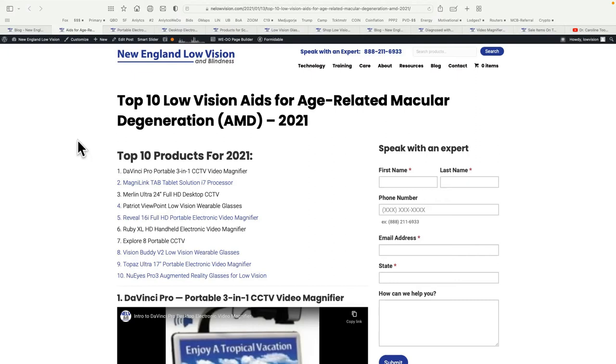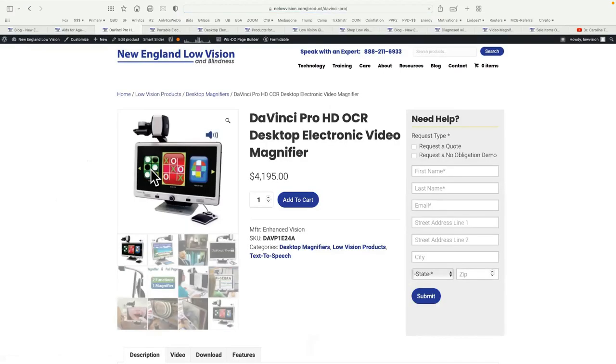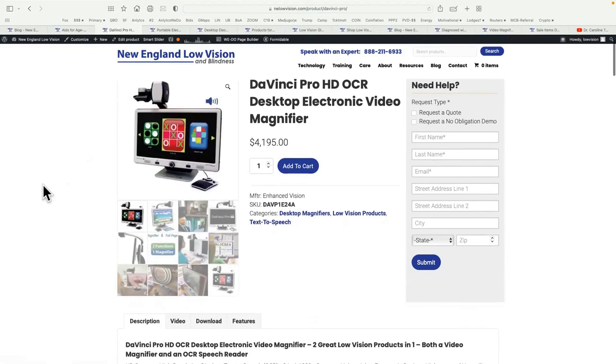So this comes into then a collection of all of the wearable, all of the portable, all of the non-portable, all of the technologies are clustered here into the top 10. So this is a top 10 list of all of them together, okay? So the first one here, I'm going to click on it, and this is the DaVinci Pro. And you should see that populate on screen. I'm not going to go through all of them, okay? But I'll go through just a few of them.